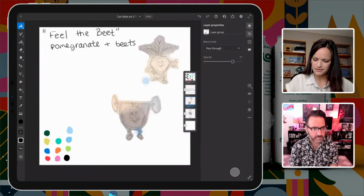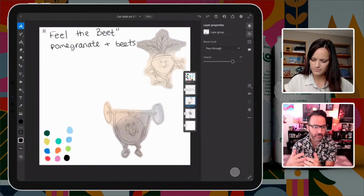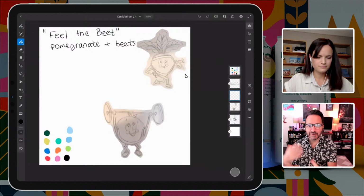One of the cool things Lisa showed us yesterday was she's got a good workflow going because these cans are a series. And so she knows exactly what the fixed spots on the can are and where she can have the free, open canvas to mess around and get the creativity going.